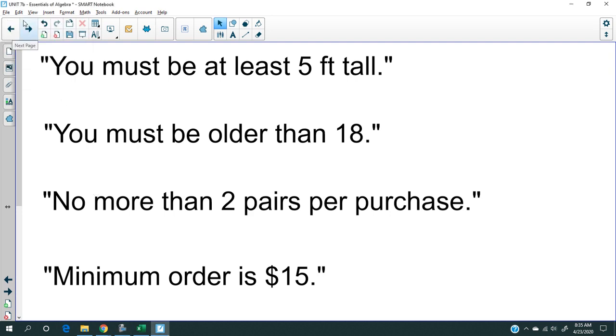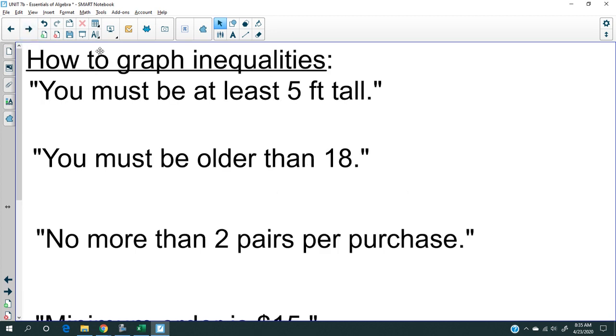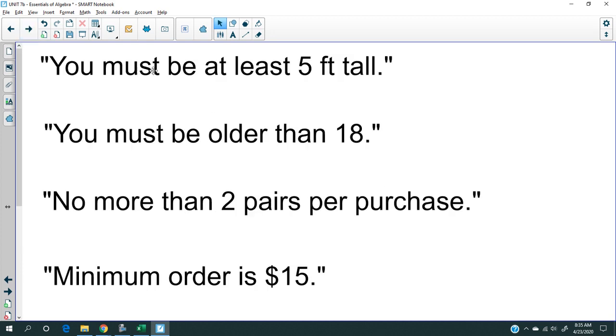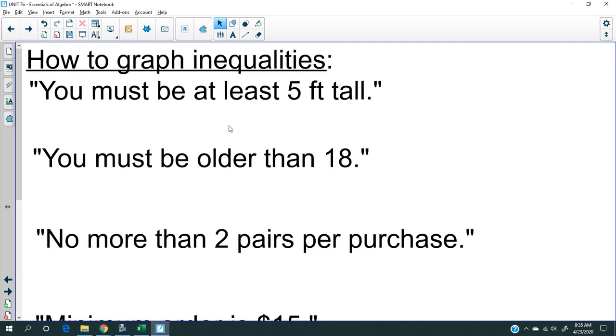Okay, and we're back. So what we're going to do today is talk about how to graph inequalities. What we've talked about so far is the most common words that we use for inequalities, like less than, greater than. I should have left this, I shouldn't have erased this. Less than, greater than, and so on and so forth, the symbolism of it. Then we looked at some real-life examples and wrote them as inequalities. And today we're going to talk about how to graph them.